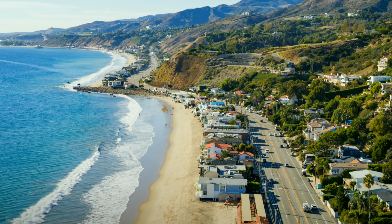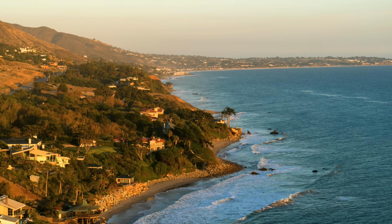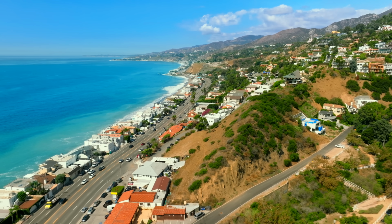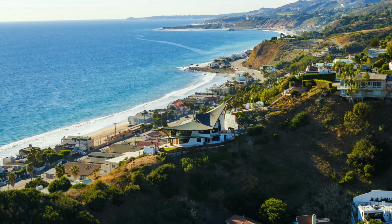Malibu: prime coastline, sunny weather, and scenic beauty. These combined elements create the perfect setting for some of the most sought-after properties and most exquisite estates found across the entire globe.